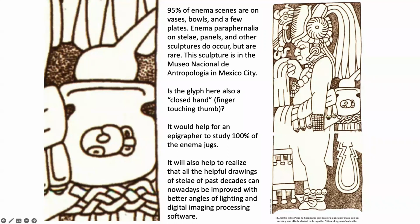Occasionally you get sculpture. I think Carl Taube and a Mexican archaeologist published this. And this sculpture is in Mexico City. I saw it a couple of weeks ago when I was in the Museo Nacional. So if you go to Mexico City, you can see this. And on his back, he's carrying an enema jug, relatively small. And he has the very clear syringe on top of it. And he also has the hand hieroglyph, which is the most common thing.